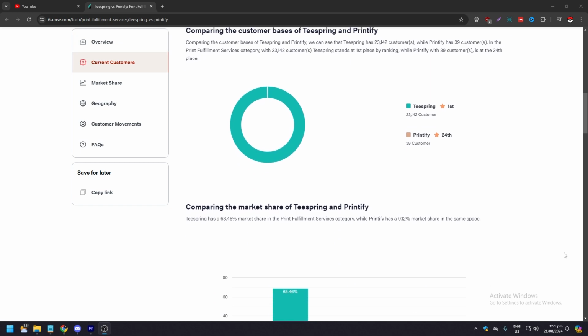When it comes to comparing the customer bases of Teespring with Printify, as you can see here, Teespring has 22,142 customers compared to Printify's 39 customers. So Teespring is first and Printify is 24th.